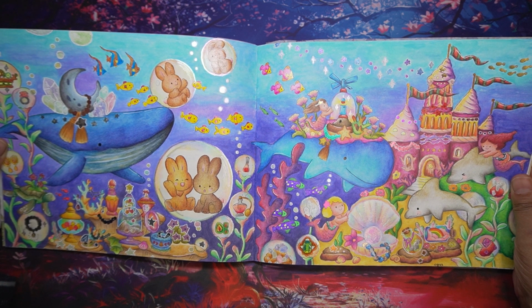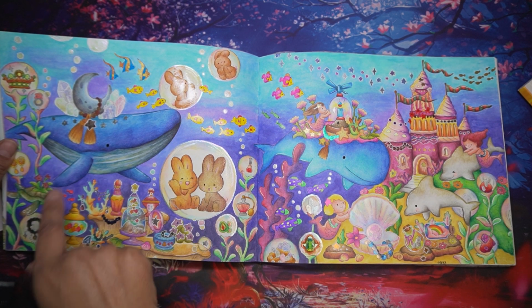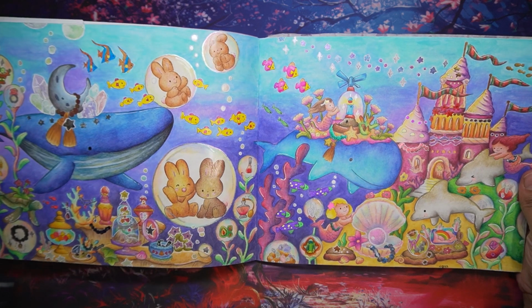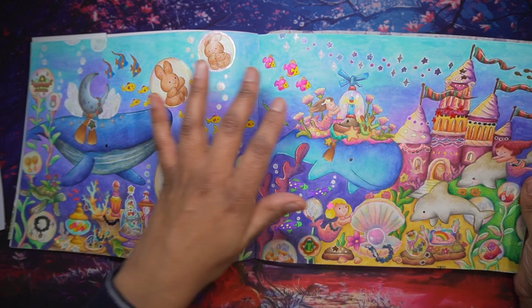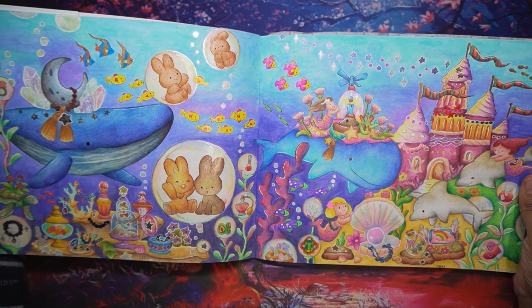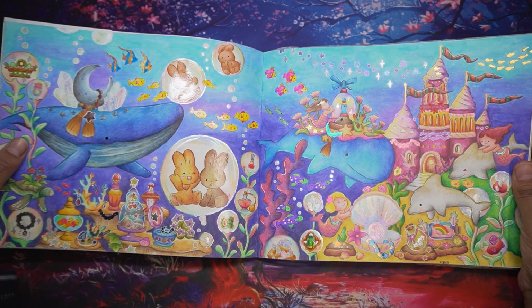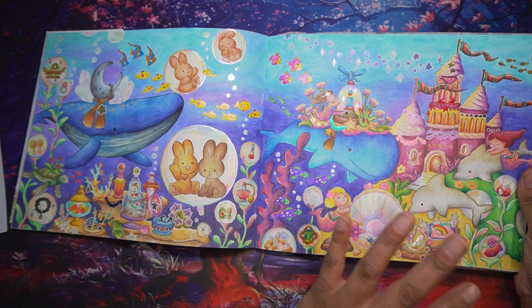Everything. I love the colours. I love that it's underwater. I really like underwater scenes. I really like this whale. It just makes me feel happy when I look at it. All the colours that I used are bright and colourful. I like that the background with the neo colour is not streaky. It's quite good, it's fairly blended in. And I just like everything about it, there's so much going on.